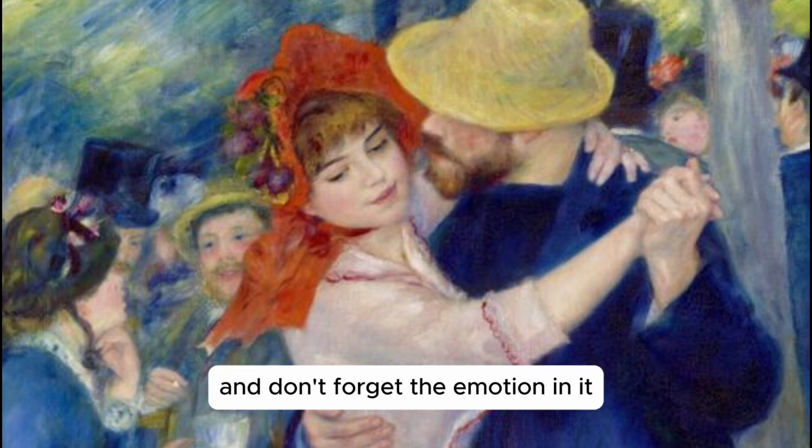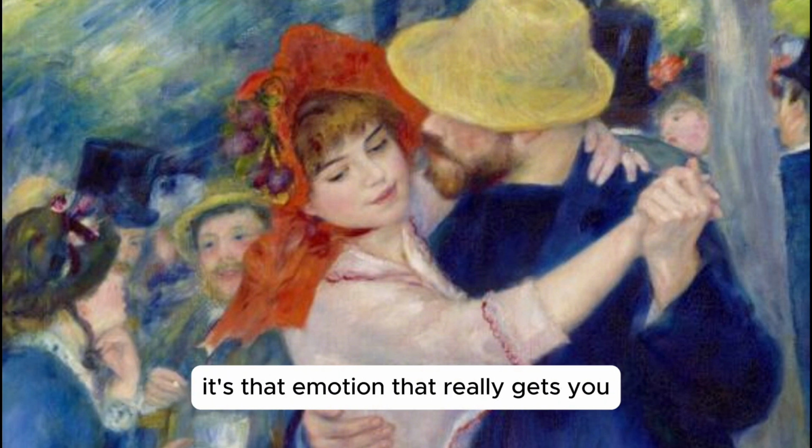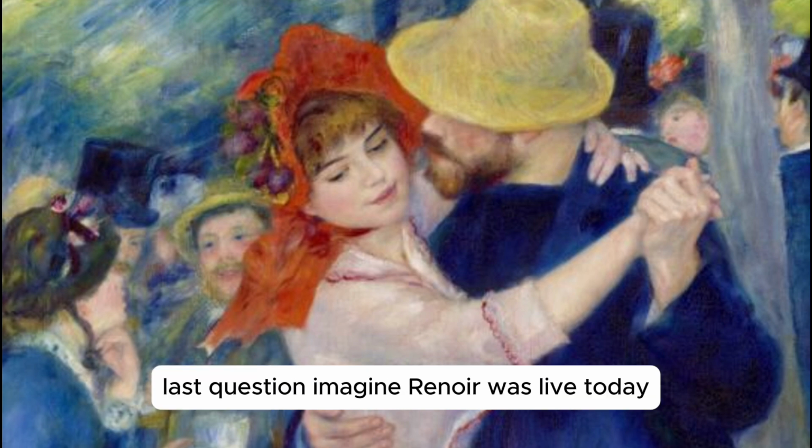And don't forget the emotion in it. We might not know those dancers, but we can feel their connection, how much they're enjoying themselves. It's that emotion that really gets you. It's what makes Dance at Bougival more than just a pretty picture. It's a masterpiece. Okay, last question.